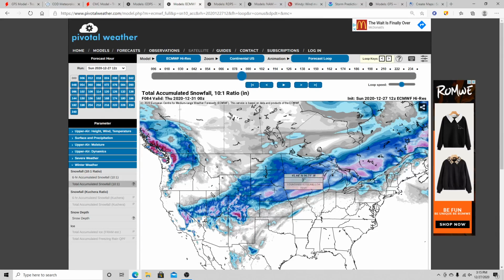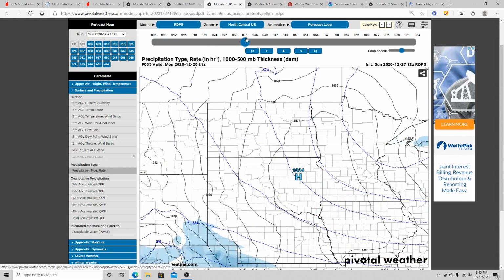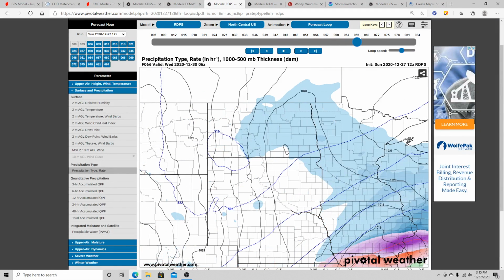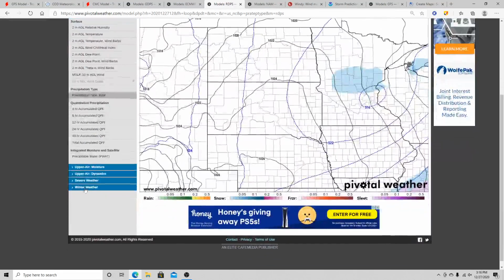But there's still some uncertainties across the Dakotas and Minnesota and around Nebraska. So we've got some differences with the models there as well. Let's take a look at some higher resolution models. This is also another model that nailed the last event. It's going to be hard to see, but you can definitely see some heavy sleet it's trying to show, and even at times some heavy freezing rain as well.